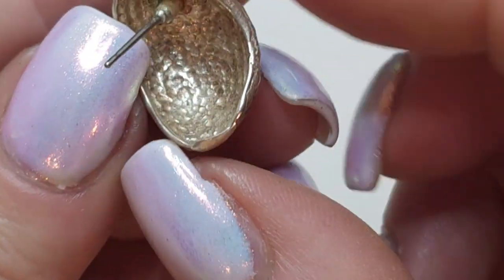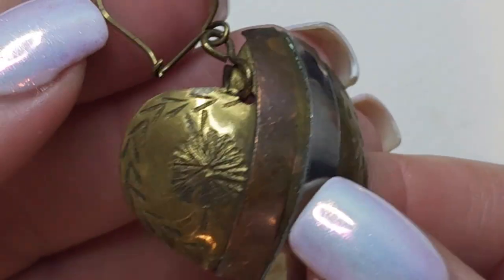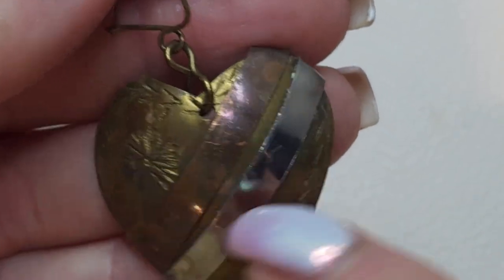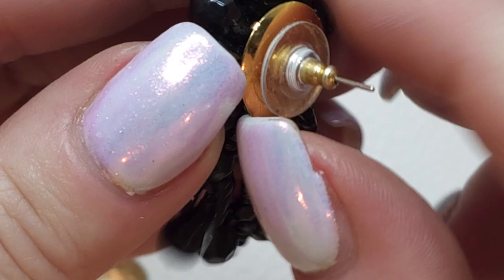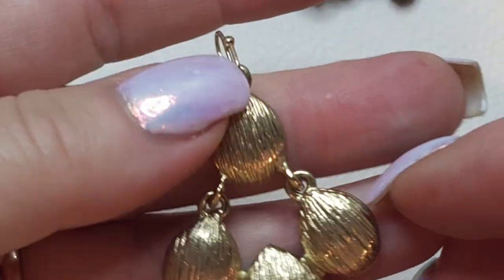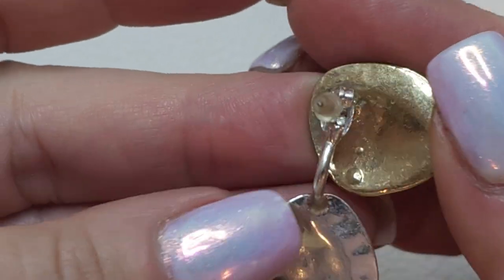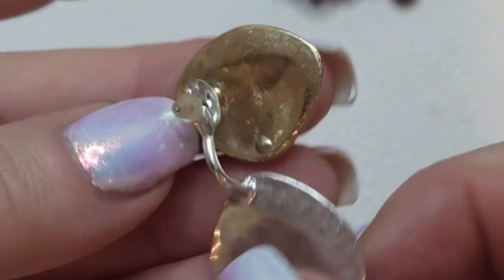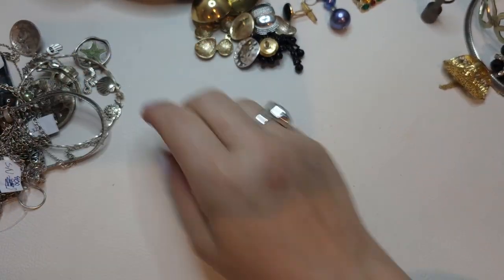Single post earring. Oh, this is really cute, artisan piece, heart, kind of carved and silver and copper stripes. Single post earring again, black seed beads and faceted beads. Single earring dangle, gold tone, and another one, post earring, two-tone, silver tone and gold tone, but they're all single ones. For now, I'm gonna put them right here on the side because they're all singles.